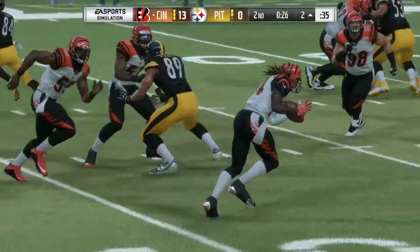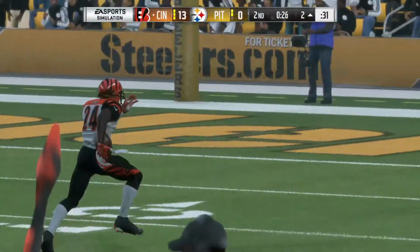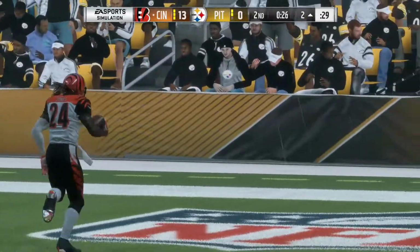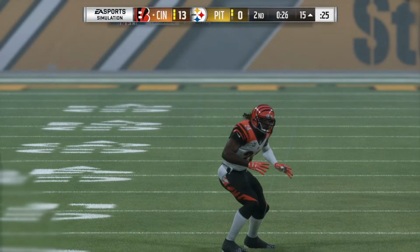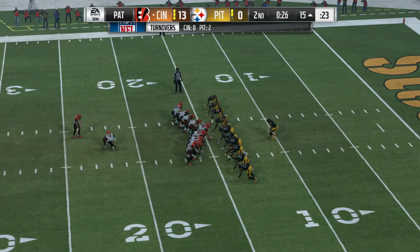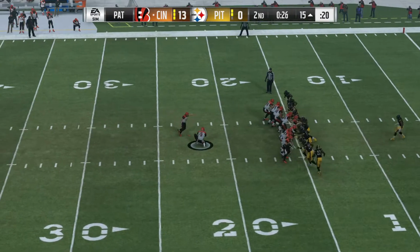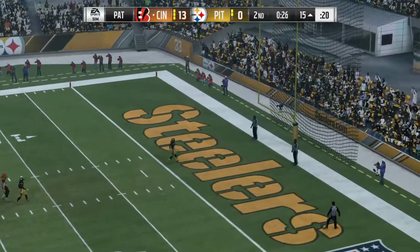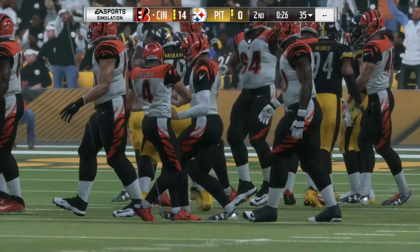To blame there, but I love seeing pick sixes. Nothing like seeing someone pluck it out of the air and go the other way and see people try to change directions. Hard to do. Here's Bullock now for the extra point. And it's good to make it 14-0.